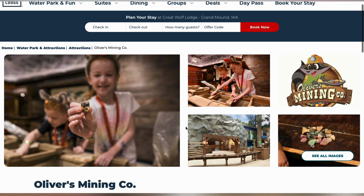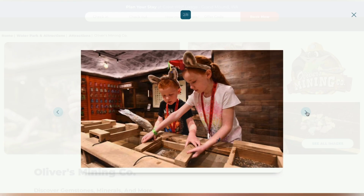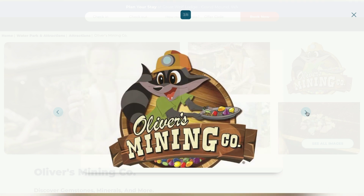The kids get this bag of dirt, right? And then it's like they're panning for gold, and the water rushes through, and then they collect little jewels. What else do you remember about the place?